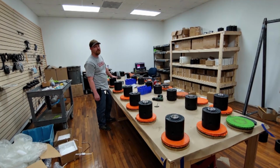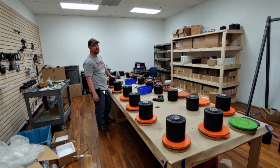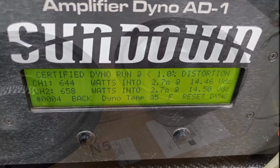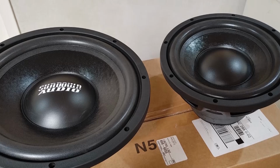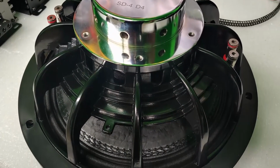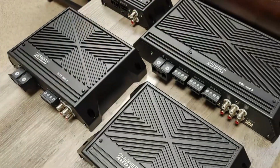You've told me about the family environment at Sundown Audio. How does that affect how you guys do things? Because we're all friends and family, we care deeply about the products that we sell to our dealers and customers. And is everything designed there in-house in North Carolina? It sure is, yeah. It's in Newton, North Carolina, just a small town.